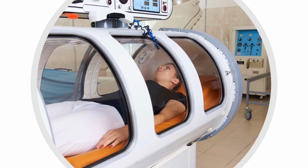Hyperbaric oxygen therapy involves sitting in a pressurized chamber and breathing 100% oxygen for approximately an hour. These treatments increase the amount of oxygen in the blood, and this can help to increase the oxygen delivery to the facial nerve, and thus it's been suggested to help speed up the recovery of Bell's palsy.